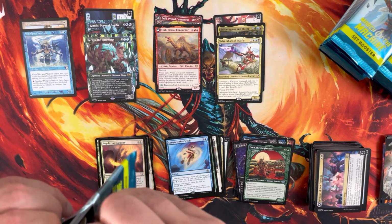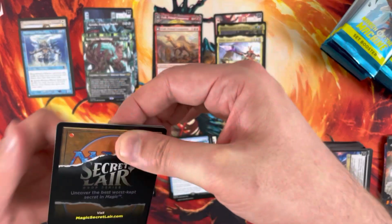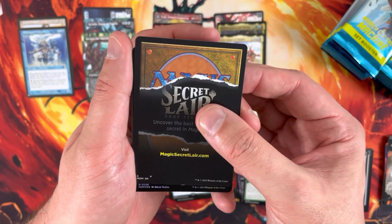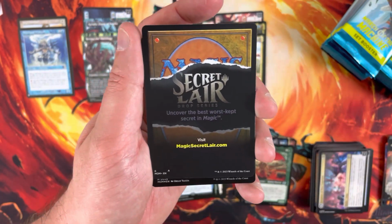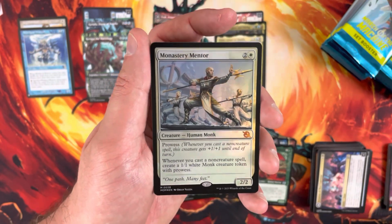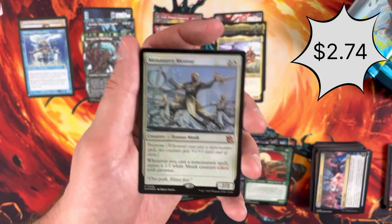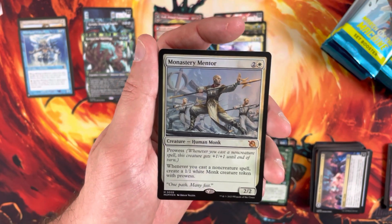All right, last pack of the first column. We're at 3 mythics. Only one base mythic. The other one was a foil mythic, and the one after that is a commander mythic. Ooh, there's a second foil mythic. What do we got going on here? Hey, Monastery Mentor. All right. Kind of suffers from being both in Double Masters and this product, but you know what? A second foil mythic in the box, I'm not going to complain about it.